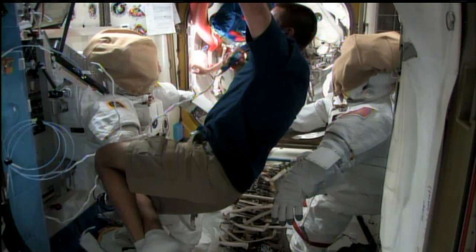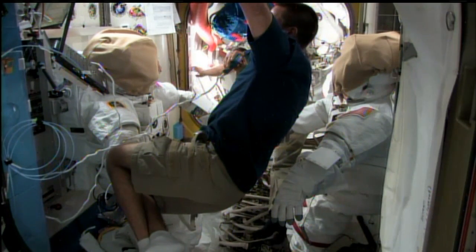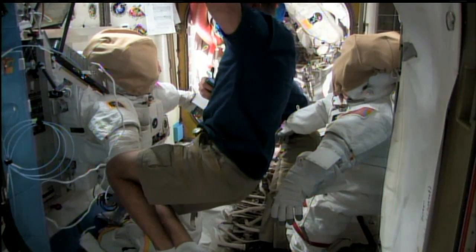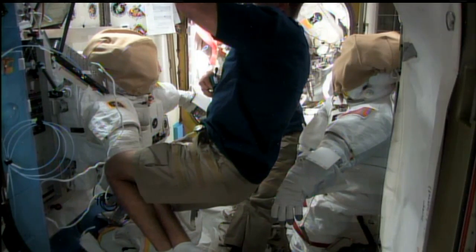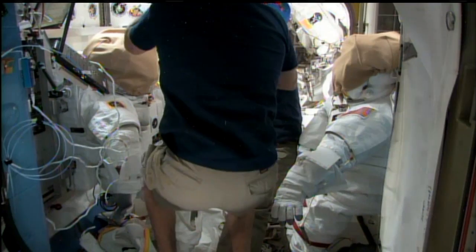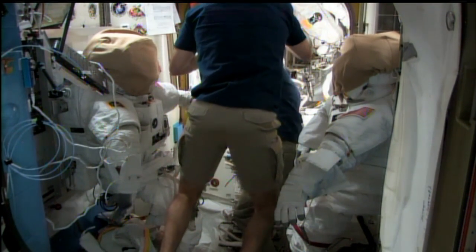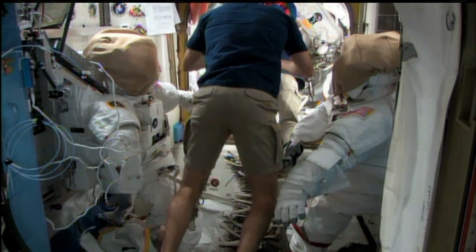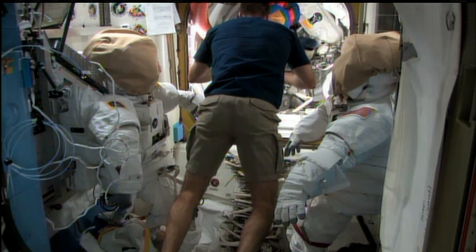The ammonia leak found on board yesterday, ammonia used to cool all of the station's power channels, this one in particular the 2B channel. Given its location, Chris Cassidy and Tom Marshburn, already veteran spacewalkers, having 3 spacewalks apiece on a previous spaceflight, STS-127, the two of them even working in tandem for 2 of those, are very familiar with the areas. They were out there back during that shuttle flight, replacing a number of batteries for the station.